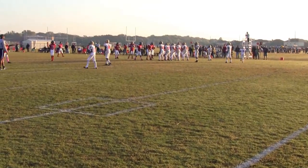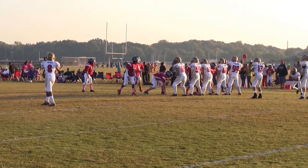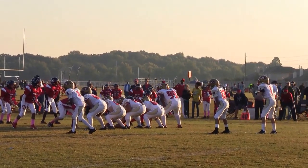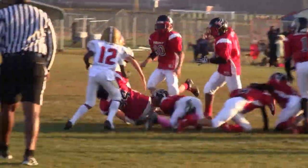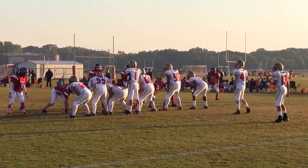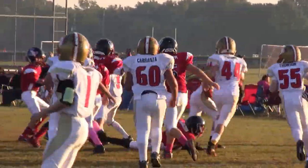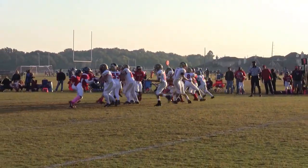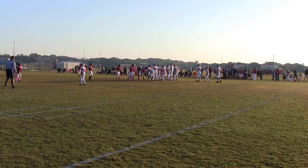1st and 10 on the Lions 33. Second down. 2nd and 4 on the Lions 40. That's a 1st down. 1st and 10 on the 50. Hey, we got no pitch. 2nd down. 2nd and 10 on the 50.